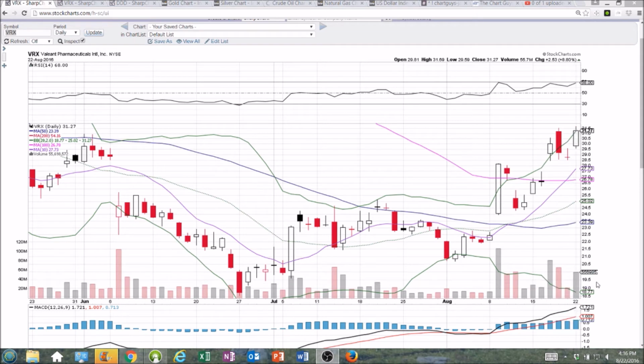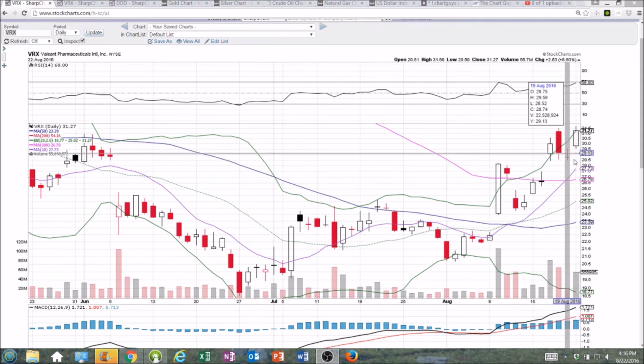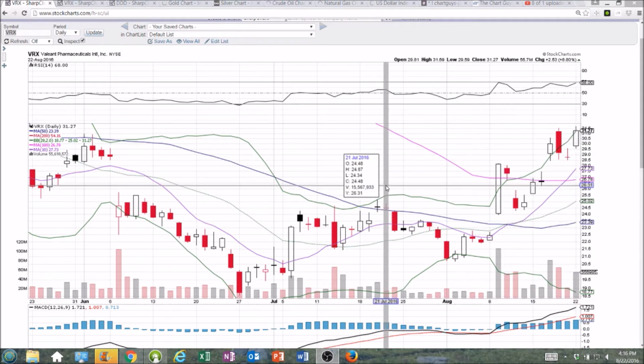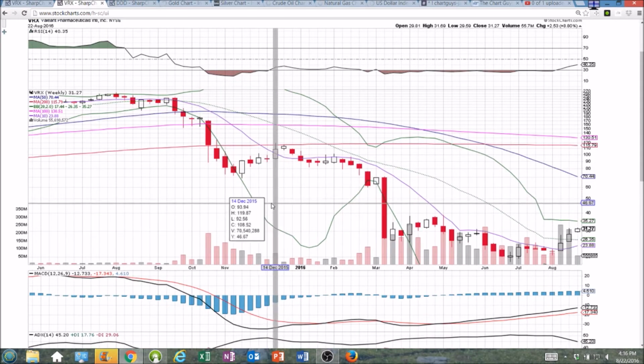That is shown with this volume. Look at how much more volume we had than Friday. Tight range Friday, clear break for the bulls to start the day, and they held up throughout the day. So we've got a change in trend underway in VRX, and we need to see further follow through.